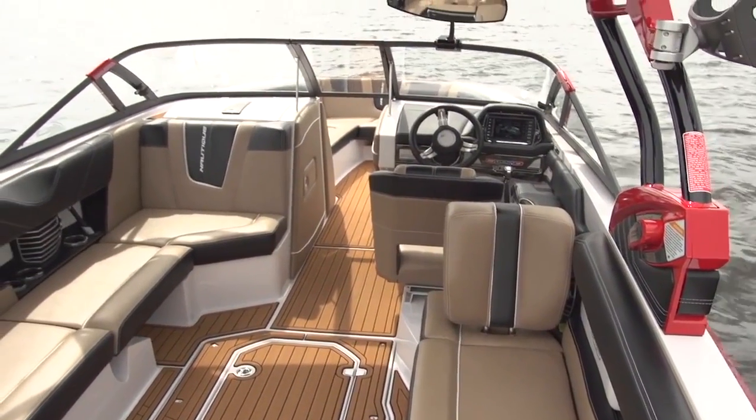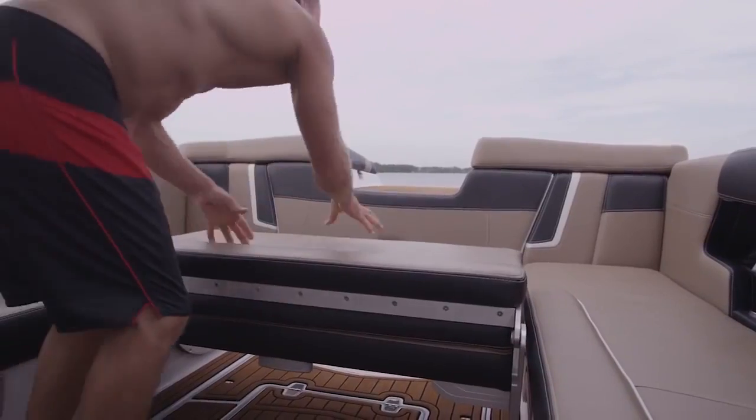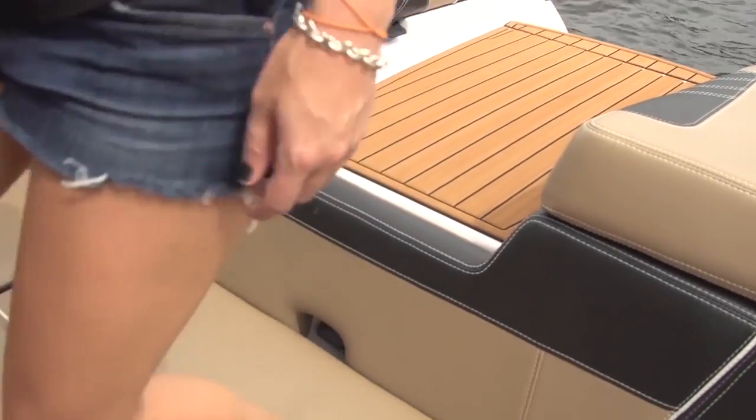High-end marine-grade vinyl is double and triple stitched, so it will last for decades. And everything is as ergonomic as it can be. The rear convertible bench seat goes from forward to rear facing really easily. The high-density foam makes for a solid surface that's non-slip and won't heat up.